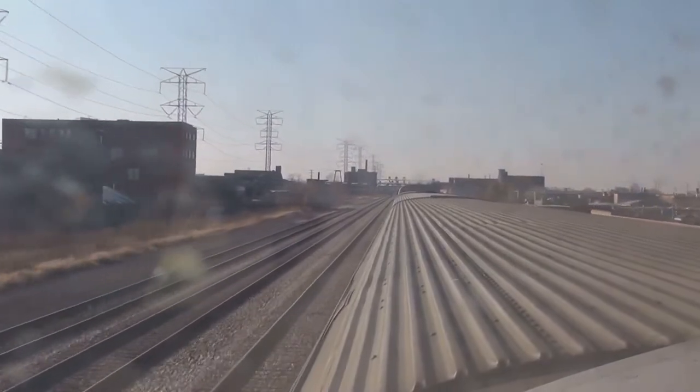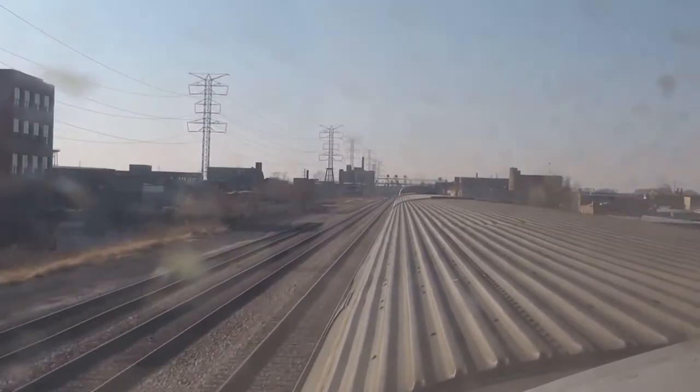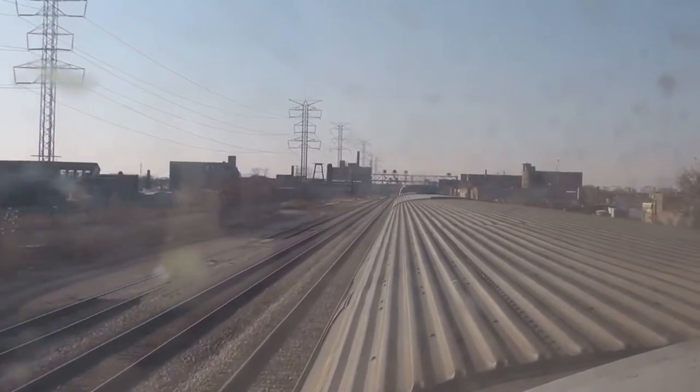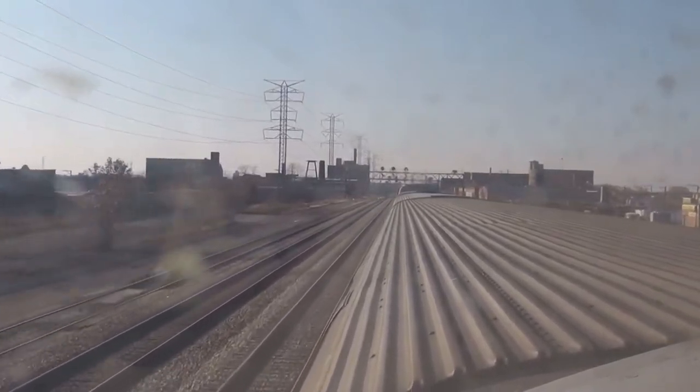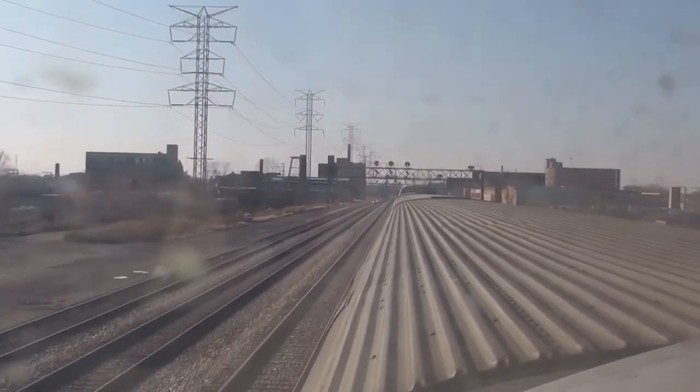Cool. So now we know how to worry about stopping for freight trains. We stopped for a lot of freight trains on the way here. That's unfortunate, yeah. Amtrak doesn't own the railroad track. Yeah, freight in Indiana. We slept overnight.